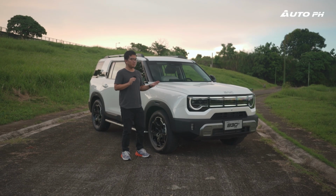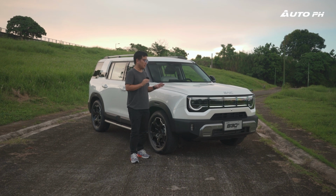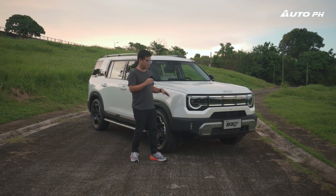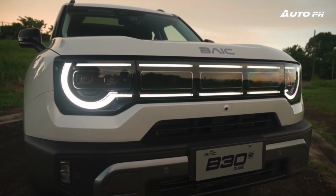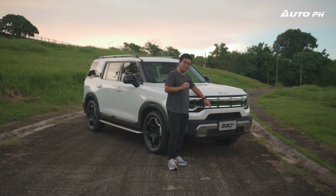So let's start by talking about the exterior of the B30. As you can see, it has a very off-roady look. It looks very Jeep, so yeah, it's very rugged. It looks very flat with a little bit of curviness. Here in front, you can see that we have these huge LED headlights with the signature daytime running light and the grille in the middle, which is really not that much of a grille as well.